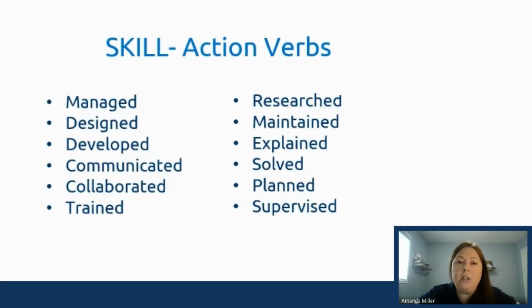Okay, so essentially when we're starting off the sentence, we always want to start off with an action verb. Okay, and in each unique work experience unit, we're only going to use the same action verb once. So for example, we have managed, designed, developed, communicated, collaborated, trained. So if I worked at, let's say, Subway, perhaps I trained another employee. So that's a skill I've gained. Perhaps I communicated with customers. Perhaps I collaborated with my team. So those are all amazing skills that I want to showcase. And I'm always going to start off with that action verb describing the skill that I've gained.